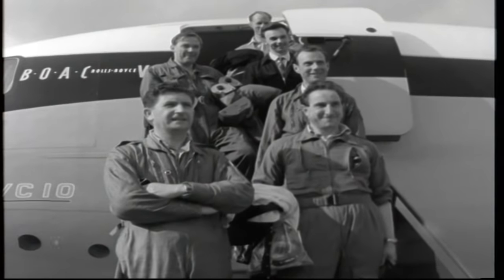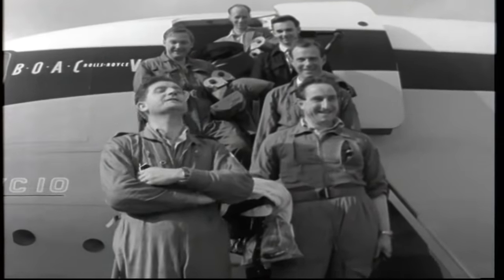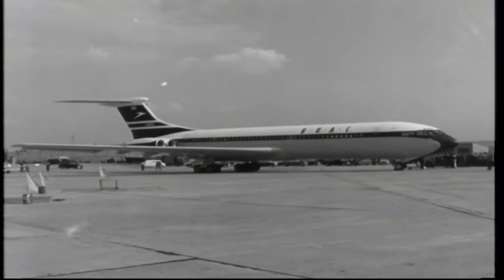Despite the political machinations that underlay its development, the VC-10 quickly became one of BOAC's most popular aircraft, with both passengers and crew enjoying the reduction in noise and the enhanced interior comfort.